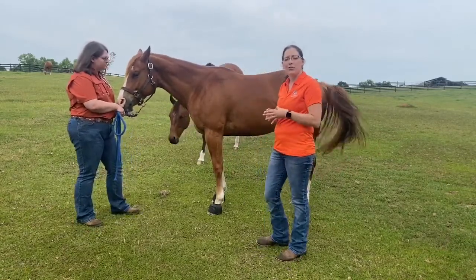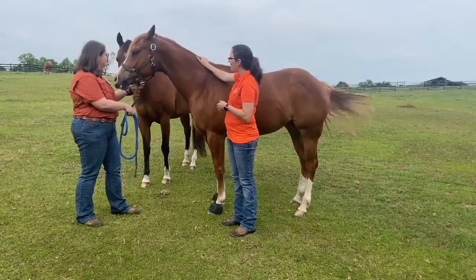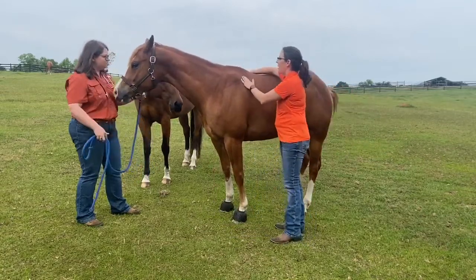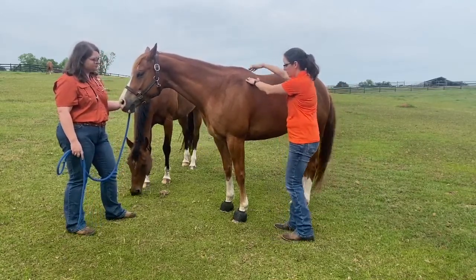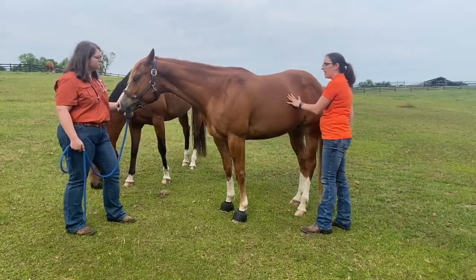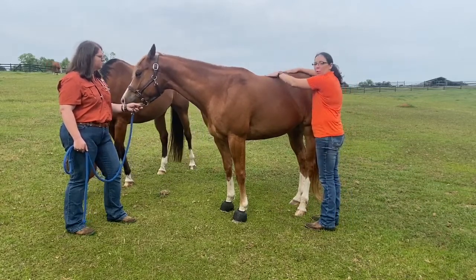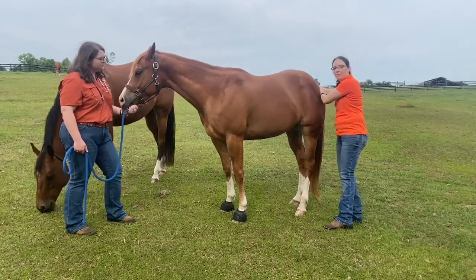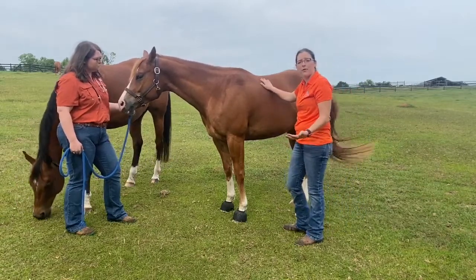So there's 6 regions we look for. We can begin with the crest of the neck, which is this region right here. Behind the withers, which is this high point right here. Behind the elbow, across the rib cage, the crease down the back, and we like to look in this loin region right here, and then also deposition around the tail head.